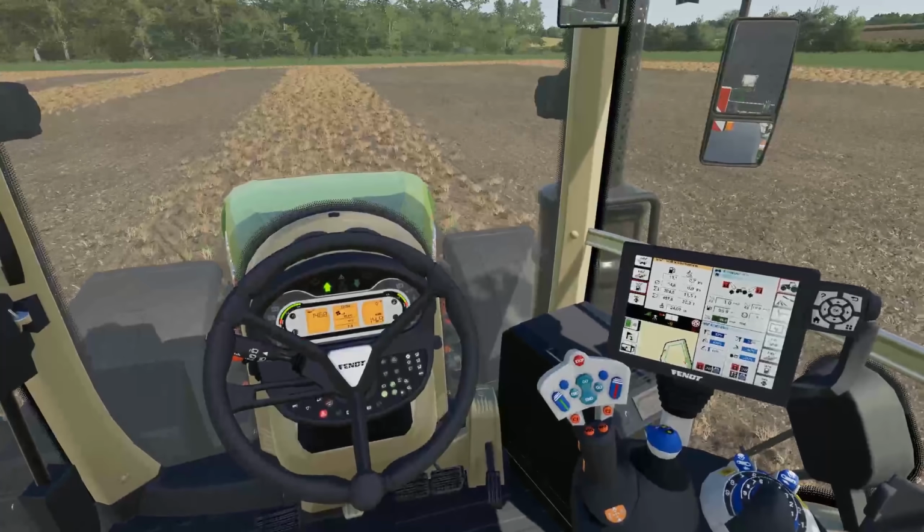Okay, and I need to move the combine after all because it's in the way of the fuel tank. So we'll do that now. Let's knock that off. There we get. But yeah, lots happening, lots for us to keep working on as well. So we'll leave it here.